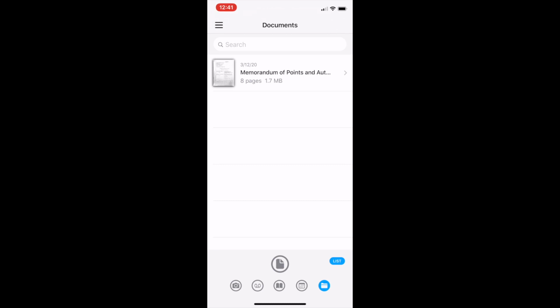Okay, so that's the document scanner. It also shows up in a grid view here. So if you've got a whole bunch of documents and you want a little bit better overview, you can just flip it into grid view and all of your documents will stack up.